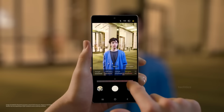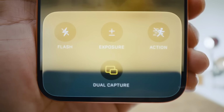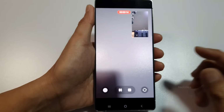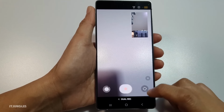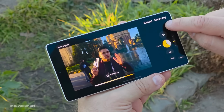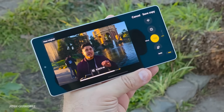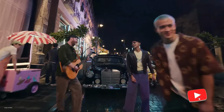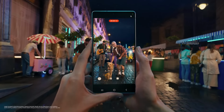And the camera software? Samsung's already ahead there too. iPhones just added dual recording, and Samsung has had that feature for years. But the S26 takes it further with auto framing. You can shoot yourself without moving the phone. Then there's audio eraser. You can mute or lower unwanted background sounds in your videos. And if you want full control, the Pro Mode gives you access to everything the camera hardware can do. And it's Samsung, so you know the feature list won't stop here.